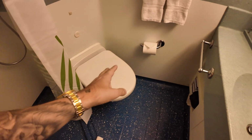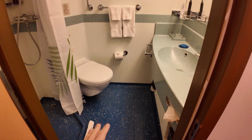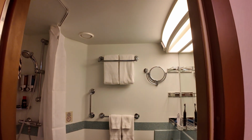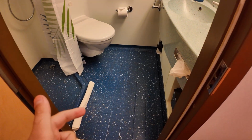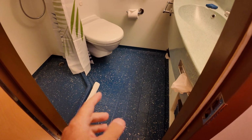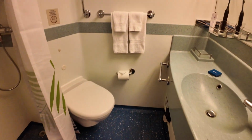Standard toilet. I will say, let me back up for a second. I will say the bathroom is pretty spacious. I know you probably can't tell from this. I have a wide angle lens to hopefully help show you, but it's actually really spacious considering most bathrooms. Usually you feel like you're going to hit your knees, and I'm a small guy. It's not the case here.